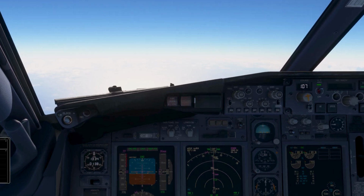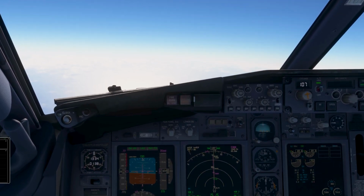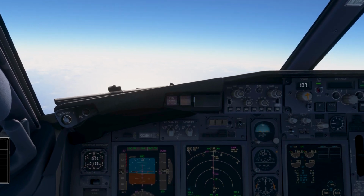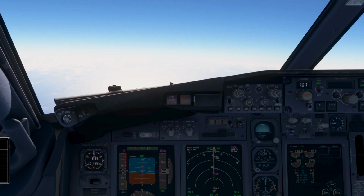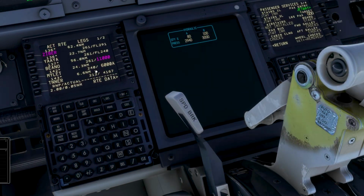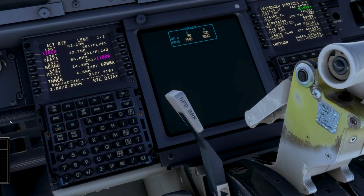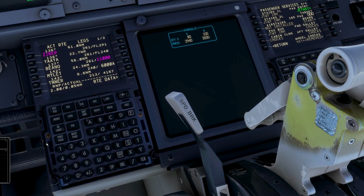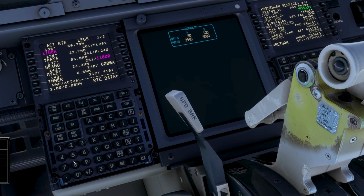We're going to do Beano at 11,000. So we go to our legs page here. You can see. Let me get over there for you. Been pretty smooth the whole route. Just a little bit bumpy coming out of Miami. Just the jet stream is a little strong, but that's it. Beano 11,000. We'll plan Millet at 6,000, and we're going to be landing runway.